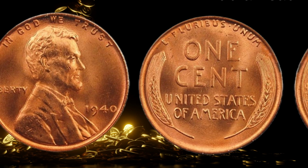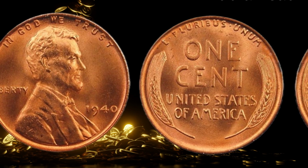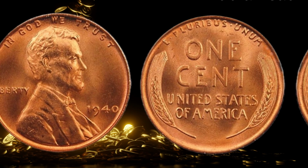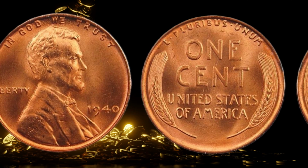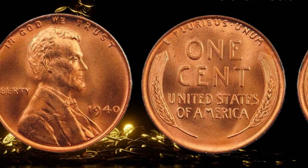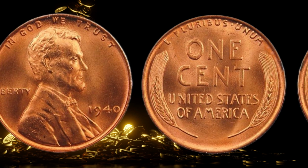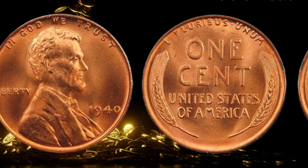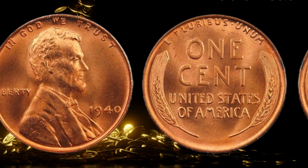But here's a question to consider: what happens if you let a potential fortune slip through your fingers? Imagine realizing too late that you gave away a $17 million penny as pocket change. The regret would be unbearable. That's why it pays to check every old penny carefully, because missing one of these rare coins could cost you more than you ever imagined.